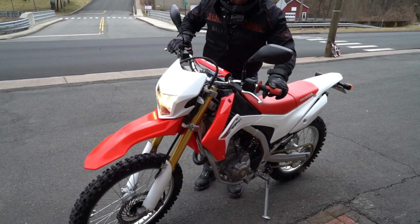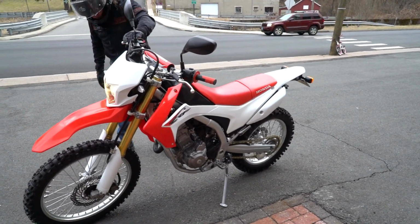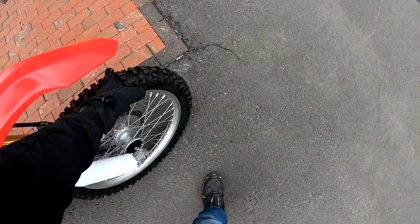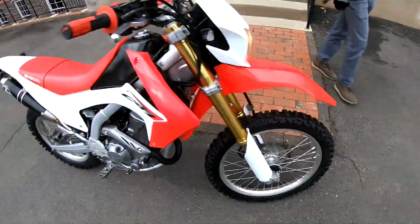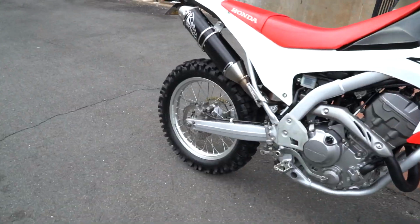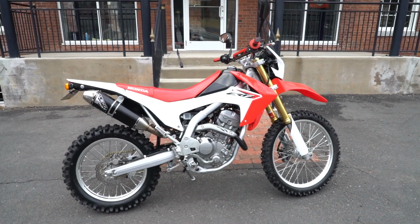Pro Grip 801 grips, new aluminum levers, new bars, new crossbar pad, and it's got a beautiful set of knobby tires on here. So if you're going to take it off-road, this front tire is brand new. Look, it's still got the nubs on it. The rear tire's got maybe 40 or 50 miles on it. Brand new gold chain. It's just been completely serviced. I'll go over what we did to it when we get inside.